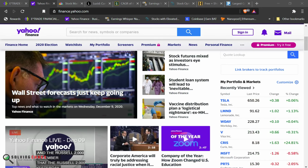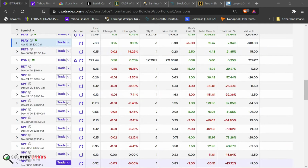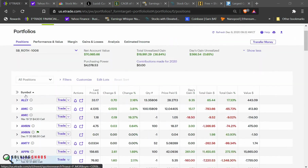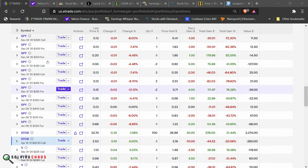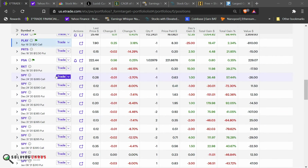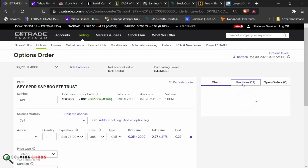Markets are opening up. And real quickly, I'm not going to go into the news as I want to start trading and I want to probably create something. So let's take a quick look. Here's the portfolio. I'm just taking a quick look at it. I think I want to close something here first, create some buying power so I can do another trade. So let's take a look at closing the Iron Condor for the SPY.